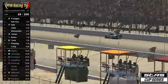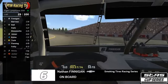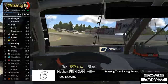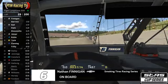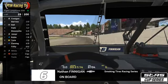What am I talking about exactly? Well, let's go on board here with Mr. Finnegan. I'm going to show you what I'm talking about. You see right here, there's like 2 or 3 lines you get to work with. The bottom line has a little bit of push, but you're going to see most of the drivers go into that middle area, and then the complete out of bounds is right as you come in.